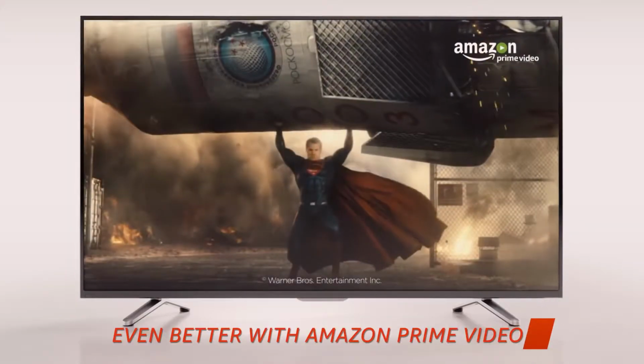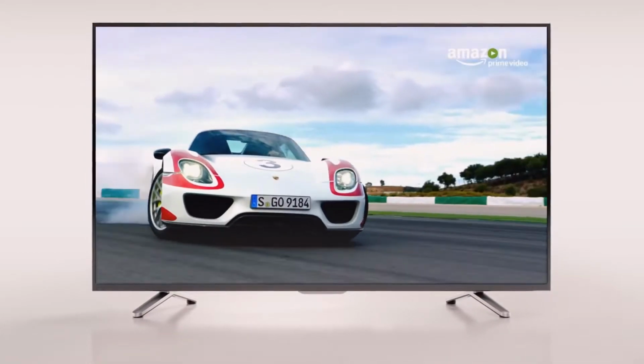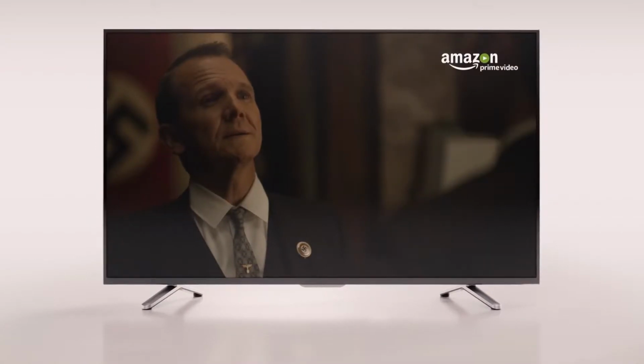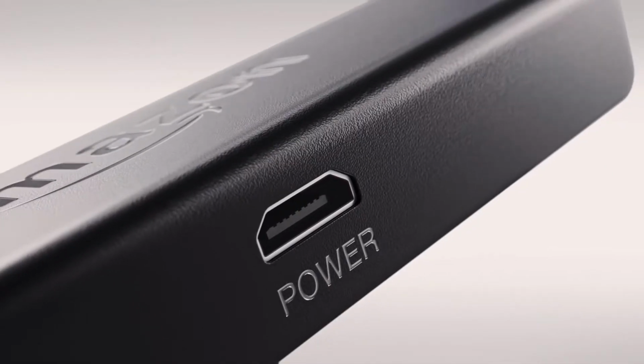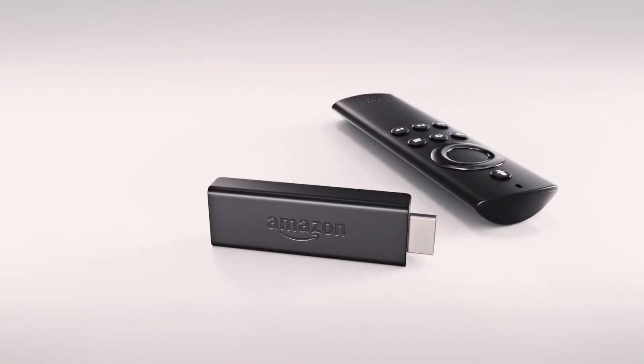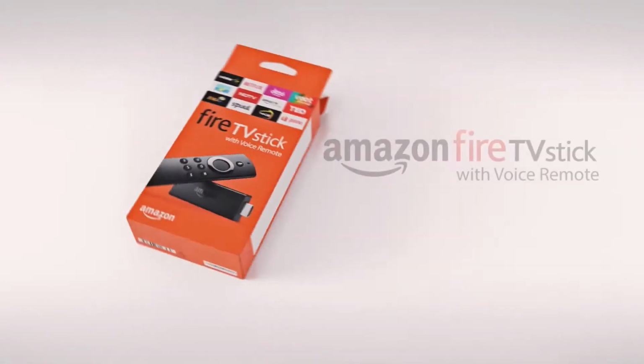The experience gets even better with Amazon Prime. In addition to thousands of popular movies and TV shows, you also get access to Amazon original series anytime, anyplace. Switch to smarter entertainment today. Get the Amazon Fire TV Stick. Amazon Fire TV Stick. Fire up your TV.